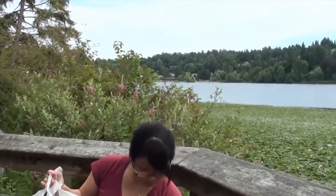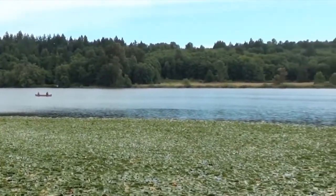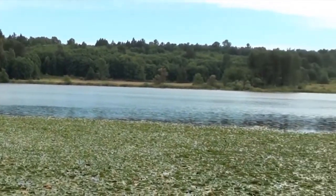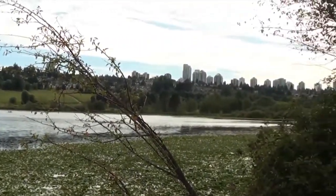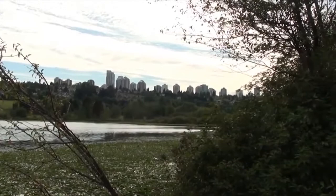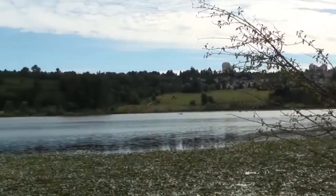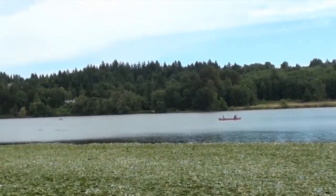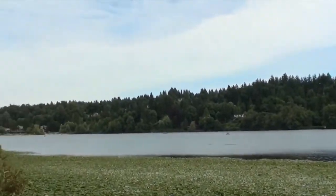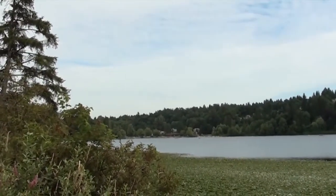So now we've made it to a nice vantage point. We can see the lake very clearly. There are no bushes or trees in the way. This is Deer Lake in Deer Lake Park, and you can see the Burnaby condos off in the distance. This is a very nice area in the middle of Burnaby. And there are some people on the lake in a canoe. And over there, it looks like that's where you start with the canoe on that side of the lake.